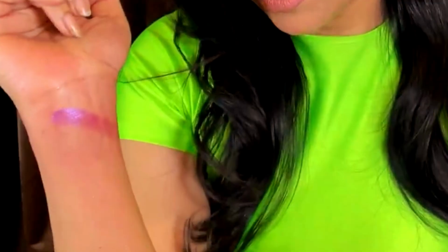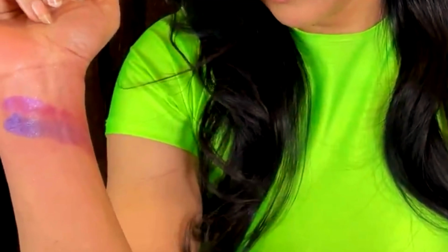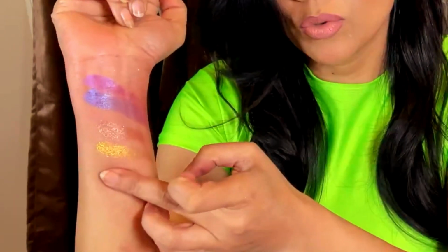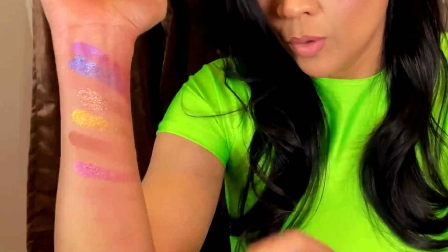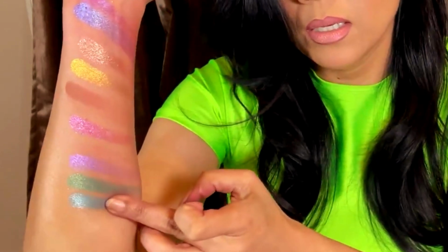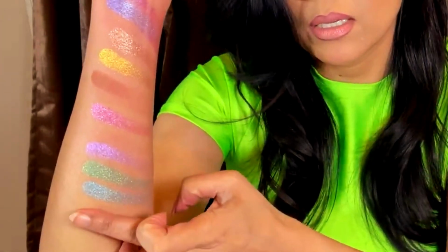I'm going to be swatching the third row. This one is taro. This one is gelato. This one is cookie dough. This one is lemon. It's a nice neutral brown, and shade strawberry. This is blueberry cheesecake, birthday cake. It's a cotton candy. It's a nice blue color, and this is strawberry cheesecake.